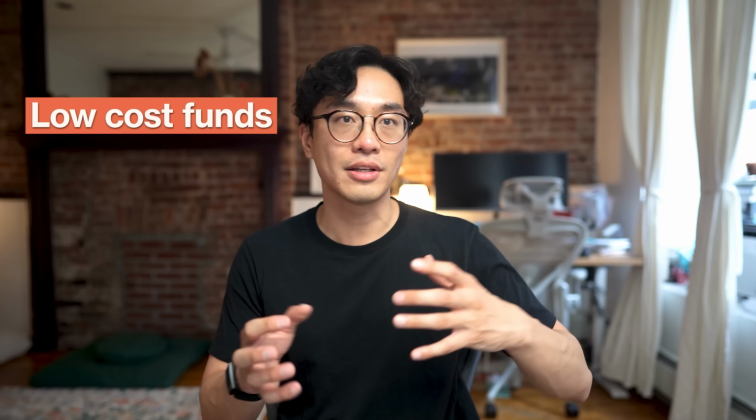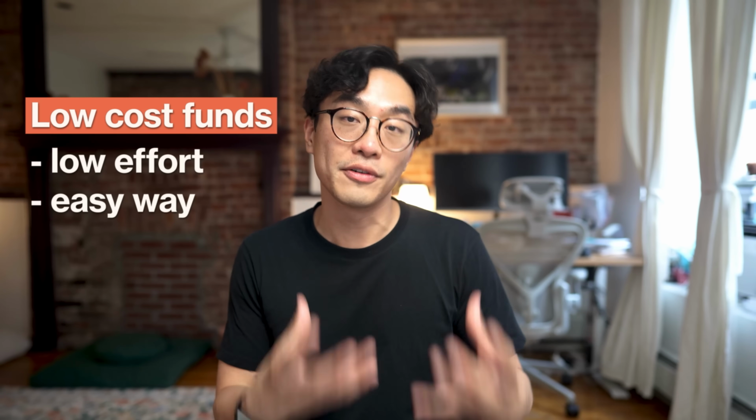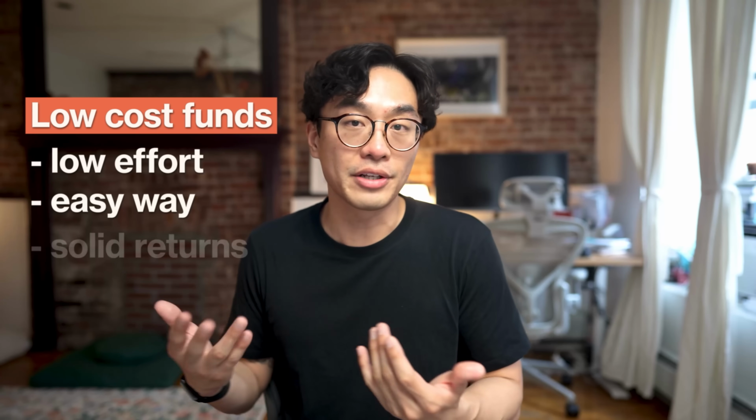So what should you invest in, right? For most people, I just suggest looking at low-cost index funds. It is the lowest effort and easiest way to start investing your money and still get pretty solid returns.